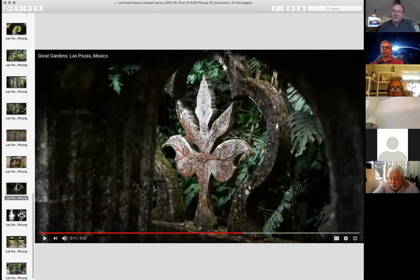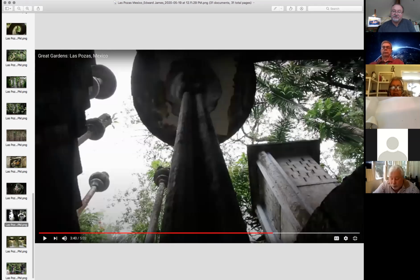You mean, these carvings look almost like plants. Yeah, it's like every place you turn, there's something to look at. There's something visually stimulating.